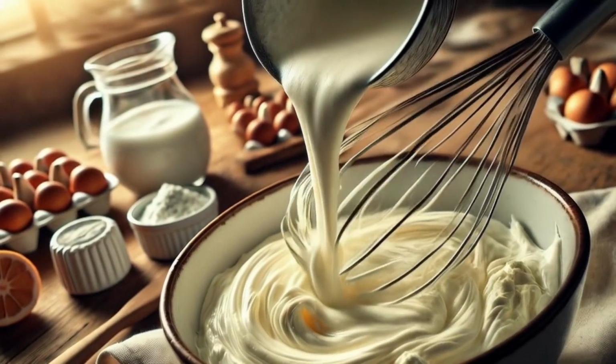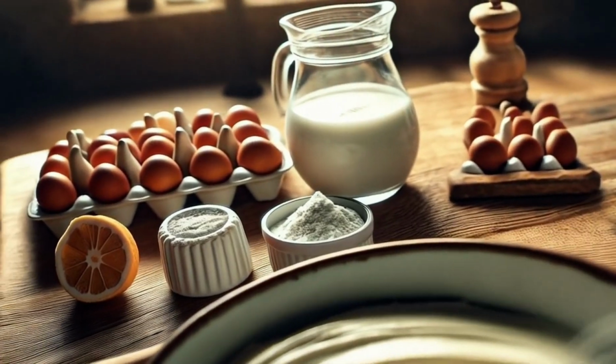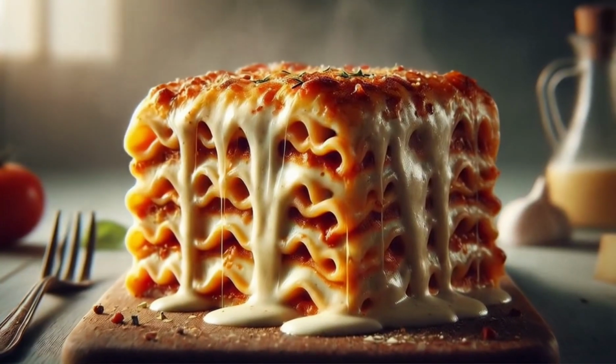Here's the moment you've all been waiting for. The secret ingredient? A splash of heavy cream in your ricotta mixture. It makes your lasagna incredibly creamy and keeps it from drying out. Trust me, this one step takes it to the next level.